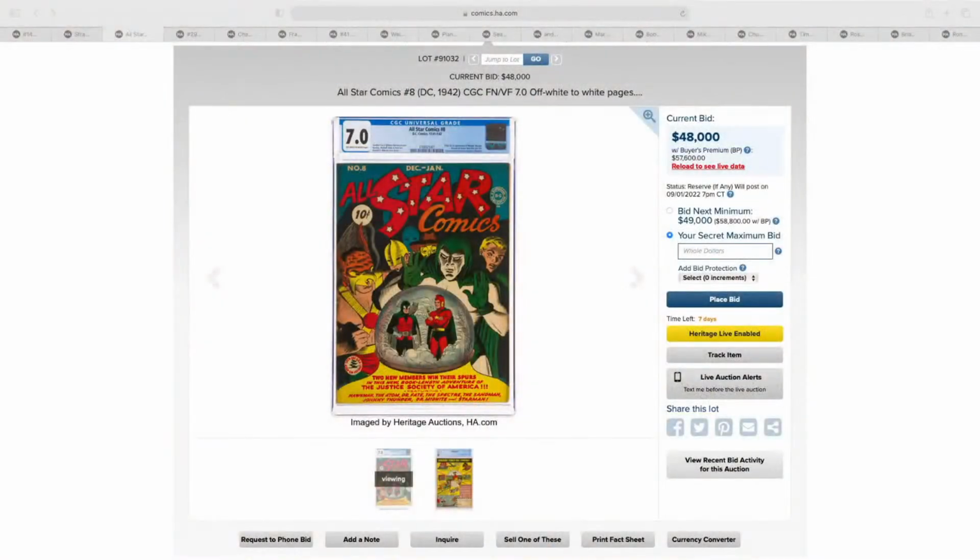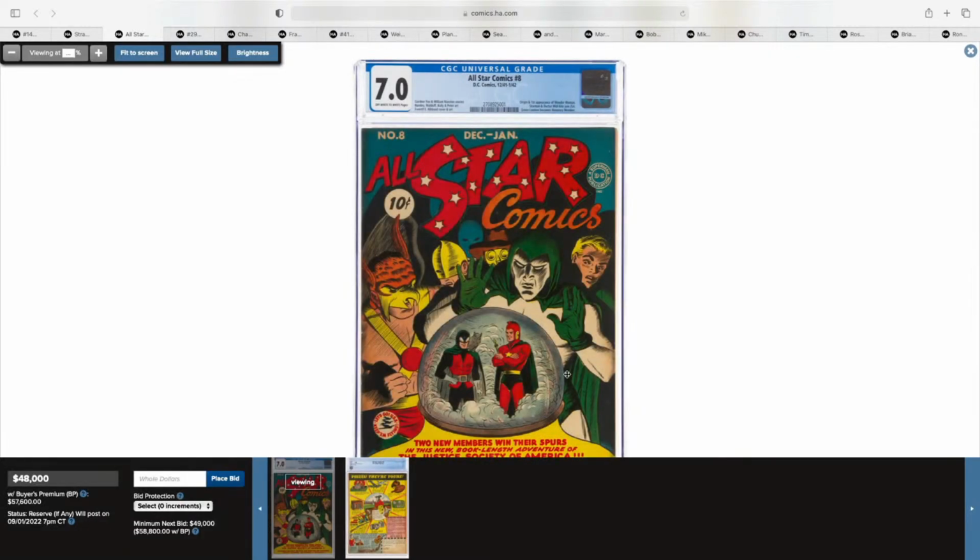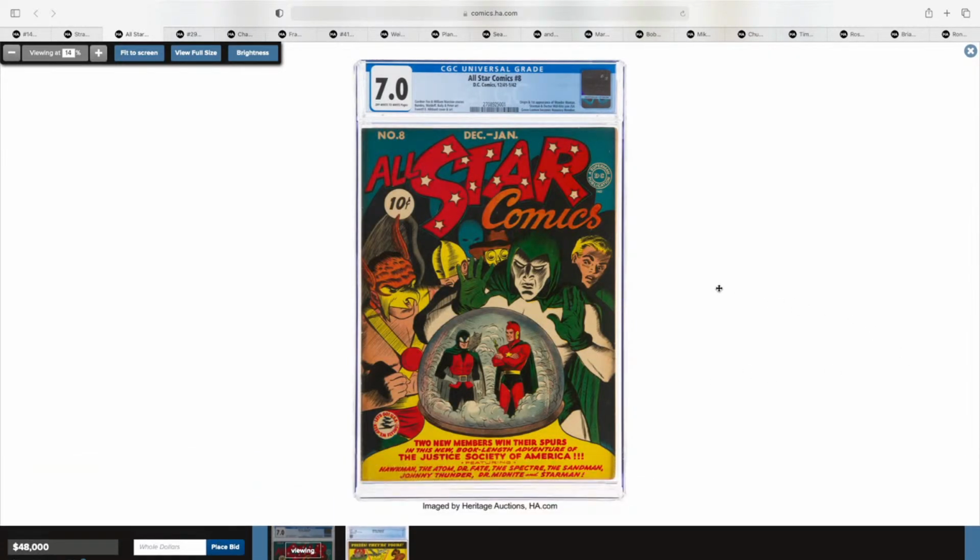And you really want an all-star 8, by the way. I mean, yes, we see them a lot, but they don't come about very often. And when they go into collections, they don't come out very often. You know, this book, what's the census on this, Tommy? There can't be that many more above a 7.0. When you get into these grades, it's harder and harder to get above them. So personally, I would be going after this book.